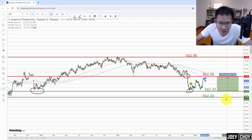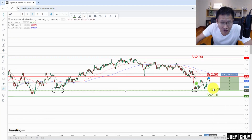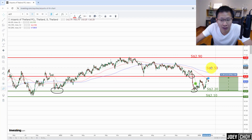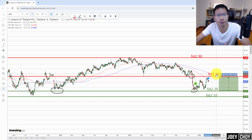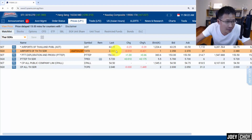So I think for Airport of Thailand, if you are looking to enter on dips again as it approaches that 58 to $60, well, if it does hit towards the $2.20 to $2.30, that could be where some bargain hunting can come back again for you to ride the rebound by more than 10 to 12% all the way up to around that 250 level, and that's where you could take some profit as well, right? So you can see that for the Singapore SDR is about 2.36. So if it does hit near 220, 225, that is potentially where you could enter near the support level.